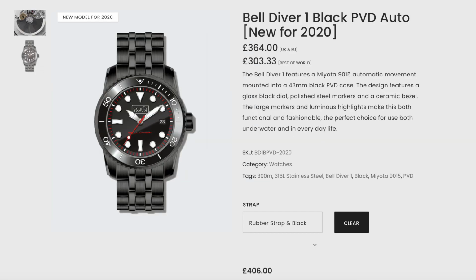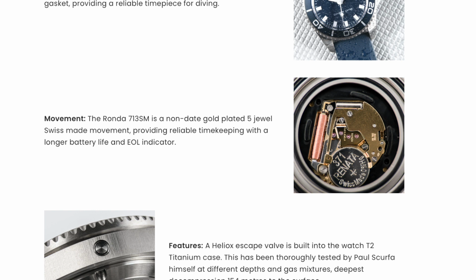Obviously this means that the Diver 1 is quartz. It's a high quality Ronda 713 SM, which is a gold plated 5-jaw movement with long battery life and an EOL, or end of life, indicator, which I think is a good idea because if you're diving with a watch you don't want it to die on you immediately. It's nice if it's indicating that it's low on battery so you can get it replaced before you really need to rely on the time.